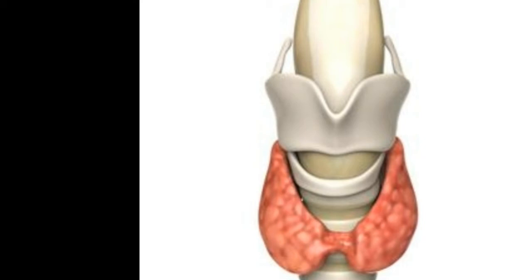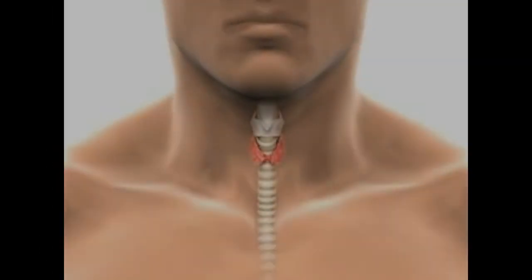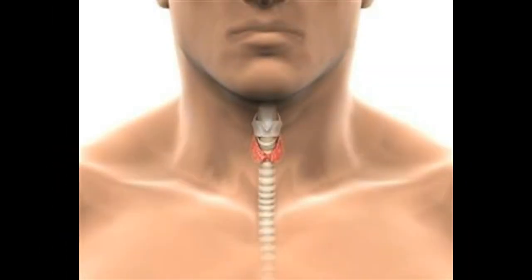The size of the thyroid gland can increase due to certain conditions like pregnancy or smoking frequently. These conditions are not termed abnormal. However, due to certain reasons, the size of the thyroid gland increases. This can be a symptom of some abnormality like goiter. We will look at it later.